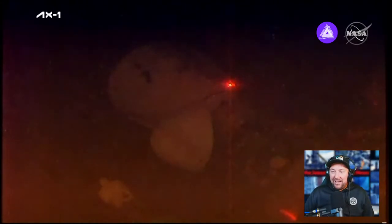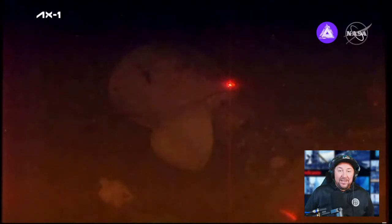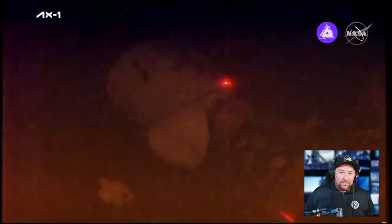Get those hooks out of there. Retract all the hooks. Do a propulsive push away from the International Space Station. And then it slowly drifts off. And the space station drifts away. The Crew Dragon drifts away this way. All hooks open and nominal.